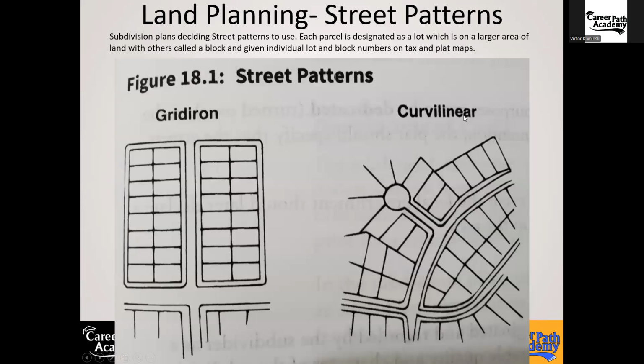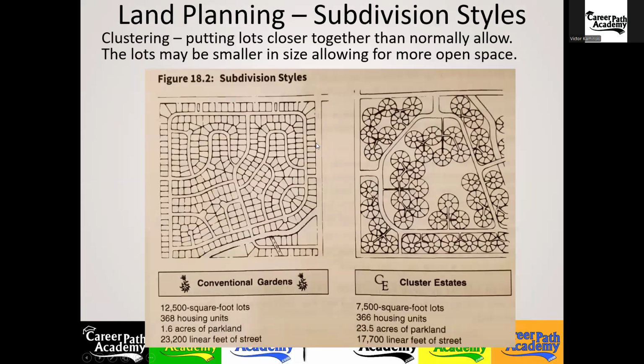Further, they could divide it into street patterns. The developer needs to decide what kind of street patterns are they going to use. Are they going to use the classic gridiron block pattern? Looks like ice trays there. Or are they going to use a curvilinear style with cul-de-sac streets, perhaps? You know, that's just a different style of layout. And how are they going to lay out the land itself? Each lot.